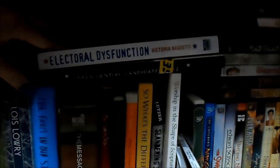Interesting, but really dull and really hard to read. I don't know why a book is interesting and dull at the same time, but they were tedious, but I learned a lot. It was a fun class.